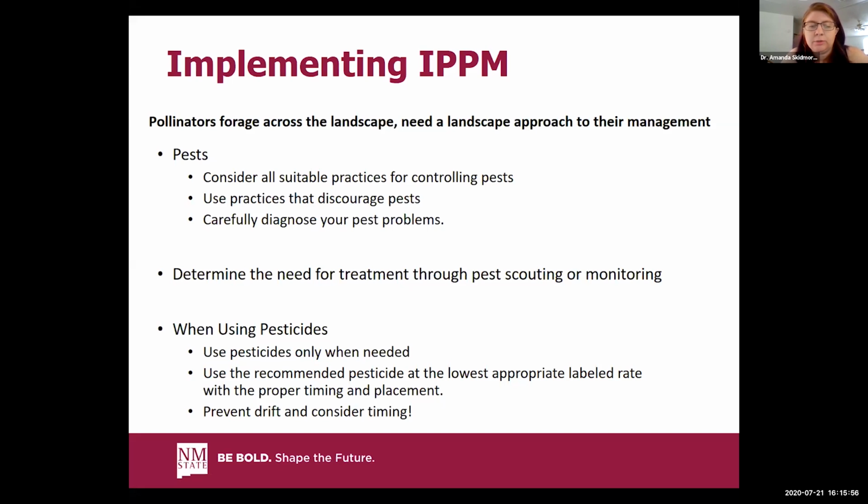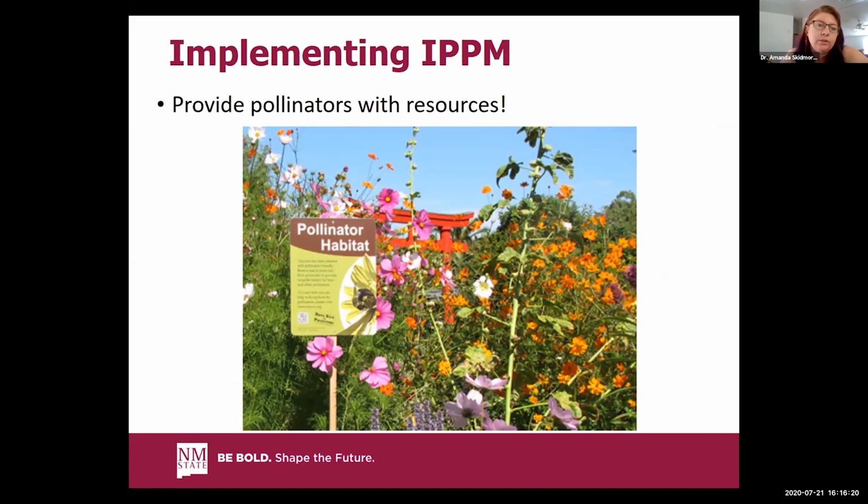Also, for your own personal protection, always make sure that you read the labels and follow the label rules exactly. So pesticides are managed through legal resources, and when you buy a pesticide or you use a pesticide, the label is the law. So you have to follow the rules that are listed on that insecticide. Also think about when we want to provide pollinators resources, what resources are available to them. We can provide pollinator habitats like Emily talked about.